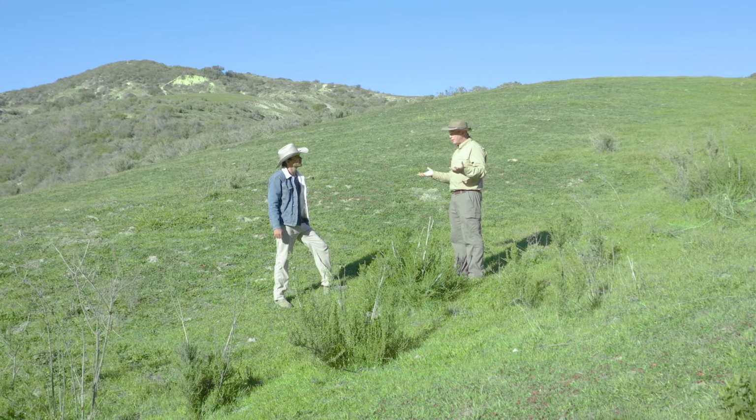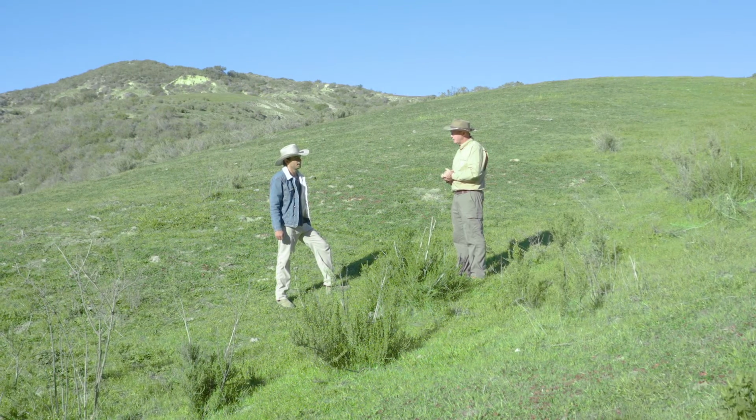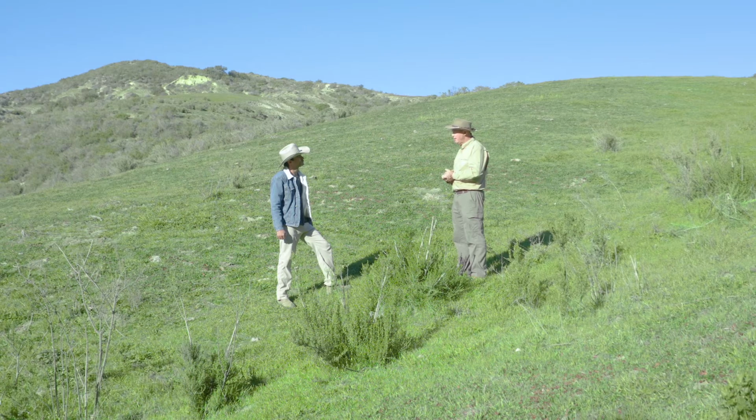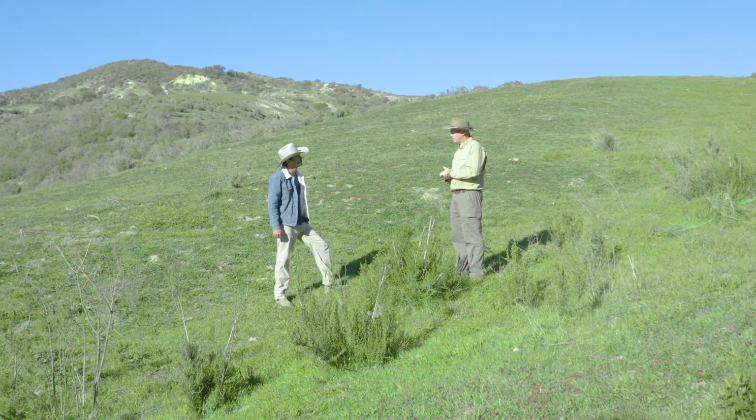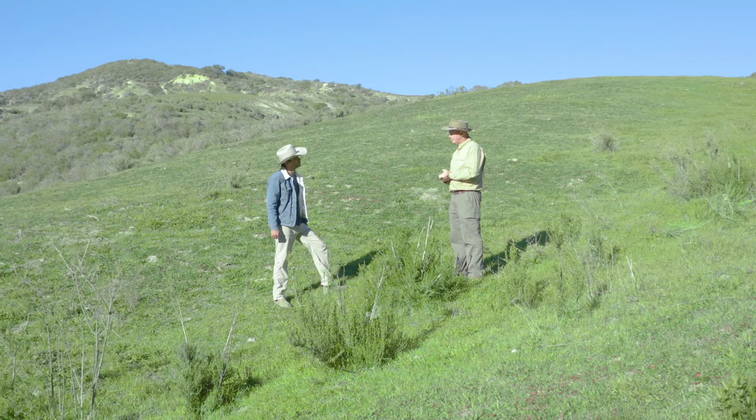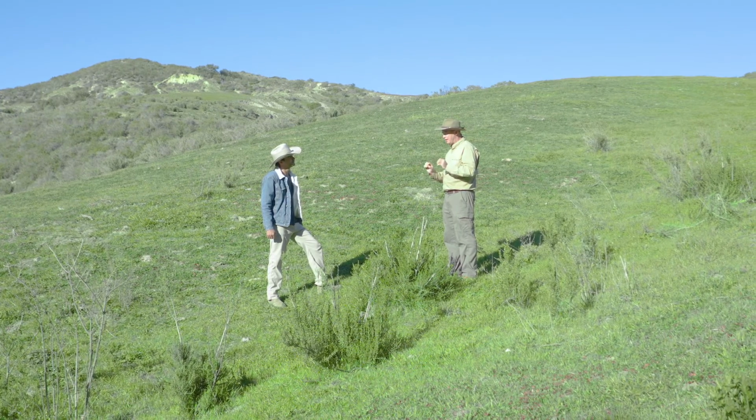Good. So that's the short answer to the question: we measure, and depending on how the plants are doing is what we react with our livestock. And when we get it right, it's pretty neat. Oh, it's so neat.